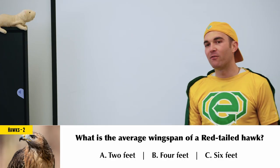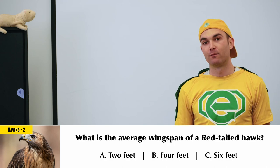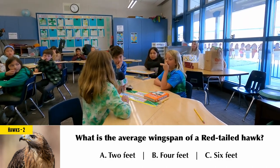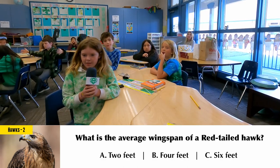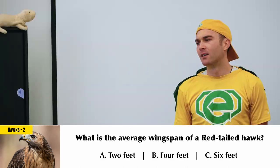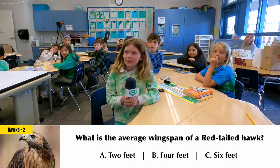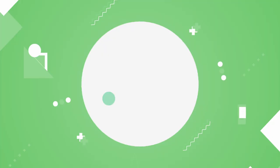What is the average wingspan of a red-tailed hawk? 2 feet, 4 feet, or 6 feet? 2 feet? Wait, just 1 wing or both? Both. Our final answer, I think, is 4 feet. How tall are you, do you know? You're about 4 feet tall? Let's check it out. That's correct!